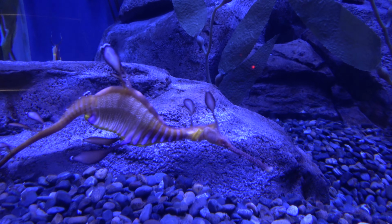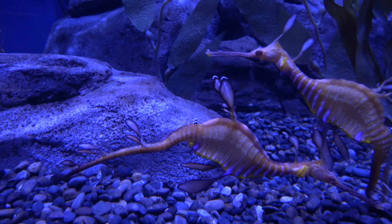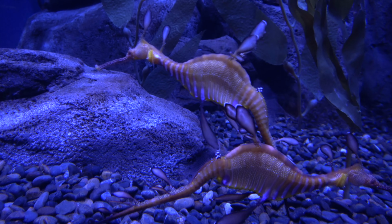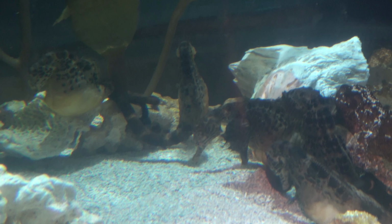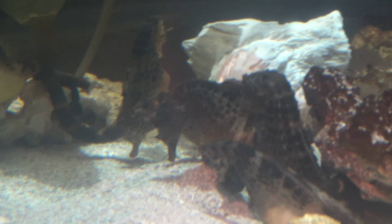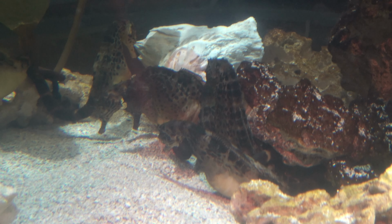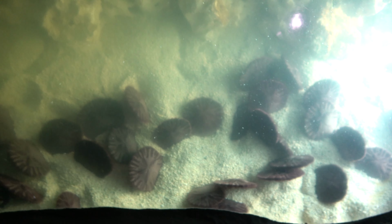These fun looking guys are weedy sea dragons. Not very close, hanging out on the back of the exhibit, is the fun looking big bellied seahorse. It's very interesting that they're the largest but fastest swimming seahorses. I wouldn't think that. They don't look very aerodynamic. These are Pacific sand dollars.